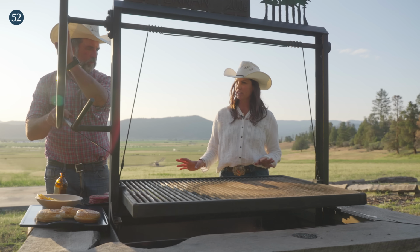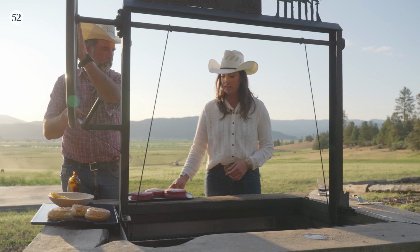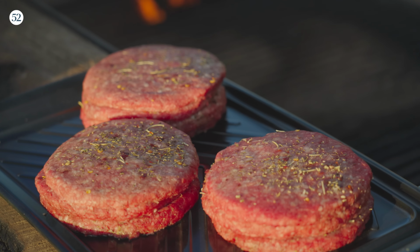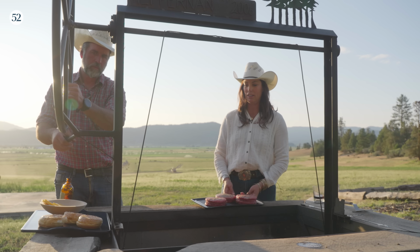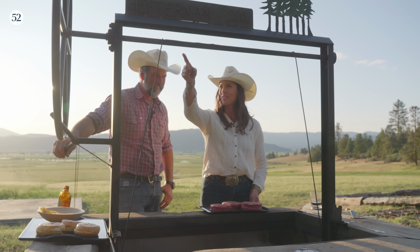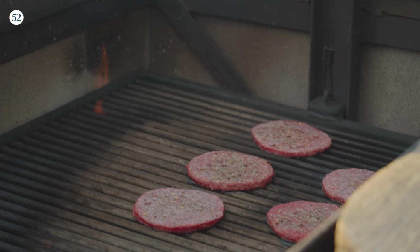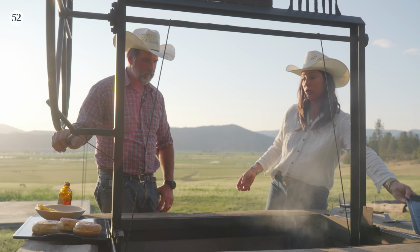Ready to grill some burgers? Kids just finished roping. I think they're heading up right now. Got these seasoned earlier. This is a grill we actually got the year we got married, which is a really long time ago now, right? 2006. But this is kind of a typical Santa Maria grill, right? Yep. All right, let's get those grilling.